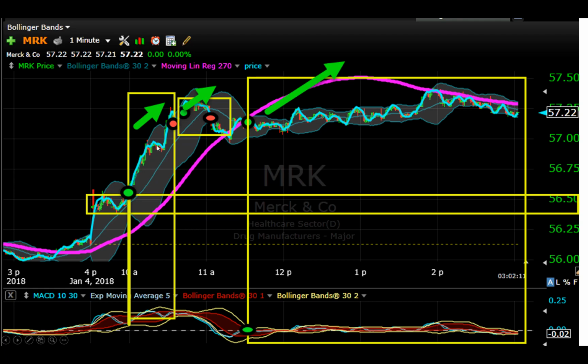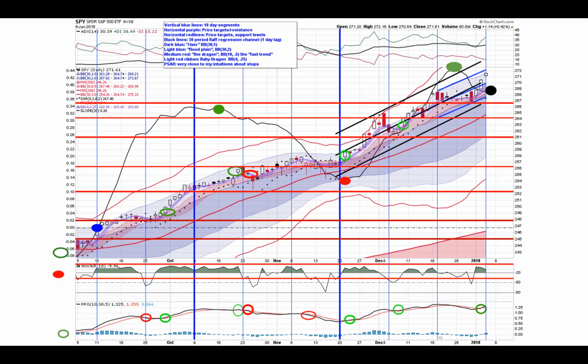Get a nice move in our direction. Could have added a second position here, elected not to. On the second leg up with the MACD histogram rollover, this looked like a natural place to cash 70 cents per share on an initial risk of, let's call it 20 cents. So this is anywhere from 2 to 3 hours of execution, depending on your chosen stop.